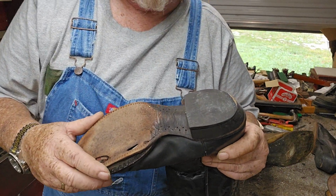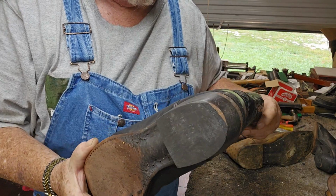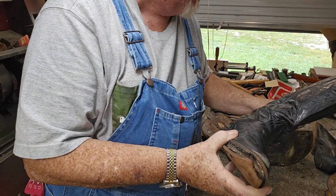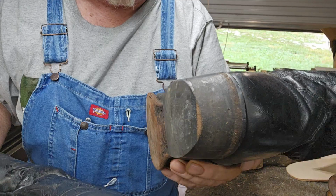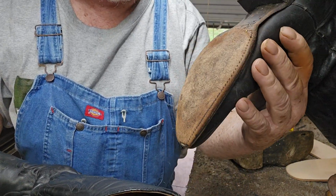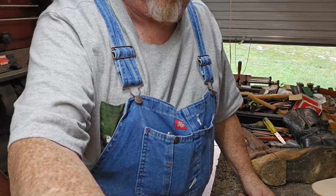Now, why am I bringing this to your attention? Stuff like this is where I make my money. But the cost of boots nowadays is going up. Quality's going down. See that one? That one's about slap worn out too. The threads are coming out of that one. So anyways, the cost of shoes and boots is going up. Quality's going down. Most of the shoes and boots you get nowadays in shoe stores are made out of the country.